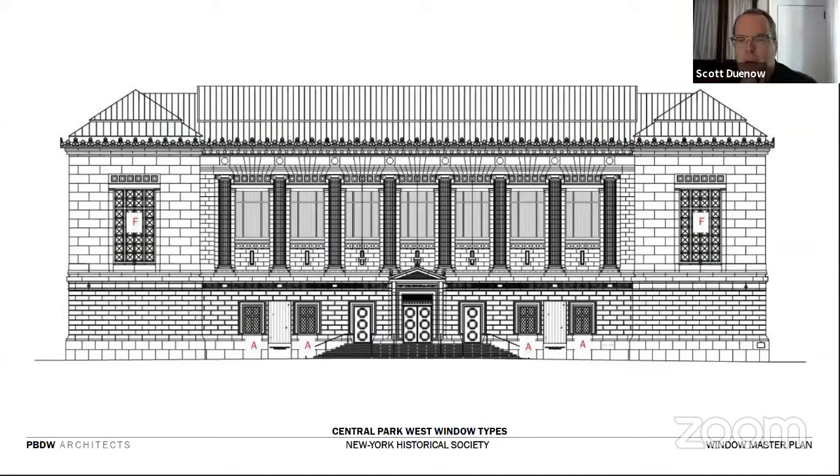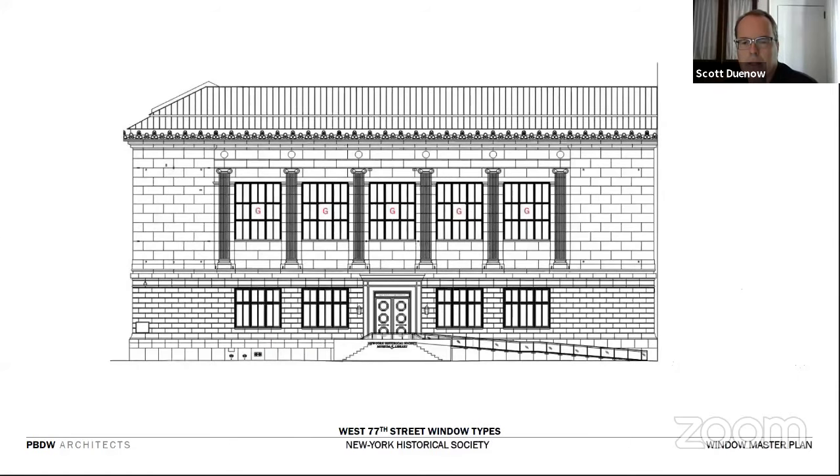So the windows we're talking about on Central Park West are the two large windows on the end, the four windows at the first floor flanking the main entrance. On 77th Street, it's the upper double height windows. They serve the second and third floors. The first floor windows were replaced in bronze about 12 years ago as part of a renovation project. Those were done in bronze primarily because of their immediacy to the pedestrian traffic along the street.